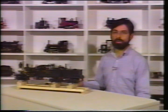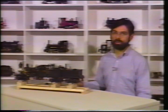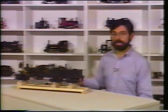The water glass, which most internally fired boilers have, is located on this engine next to the fireman's window over here. The internally fired boilers need a water glass more than a pot boiler would because it generally contains less water. It has a greater heating area and a smaller water space. So you need to keep an eye on the amount of water in the boiler closer than on a pot boiler. The water glass is actually a glass tube through which you can see the actual level of the water in the boiler.